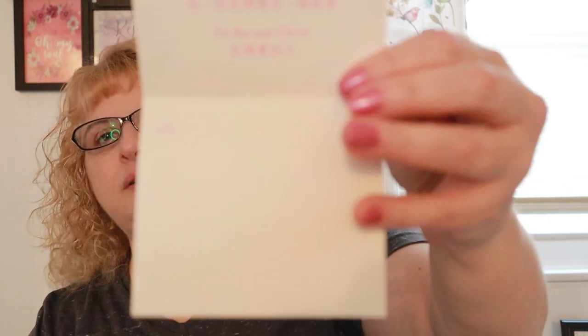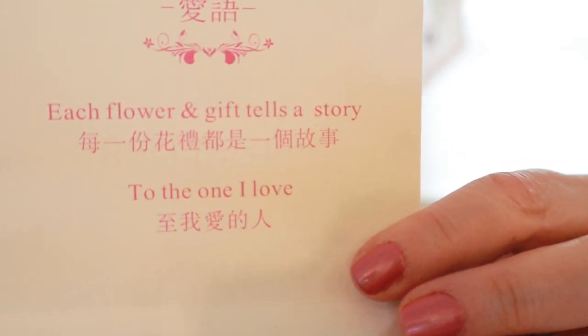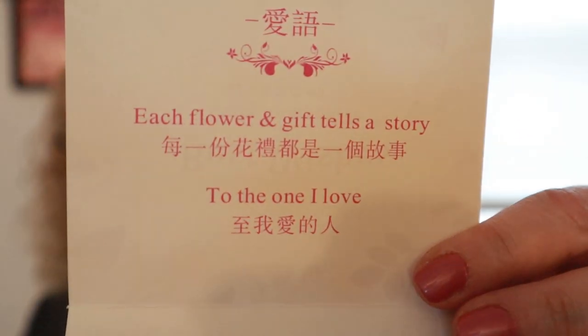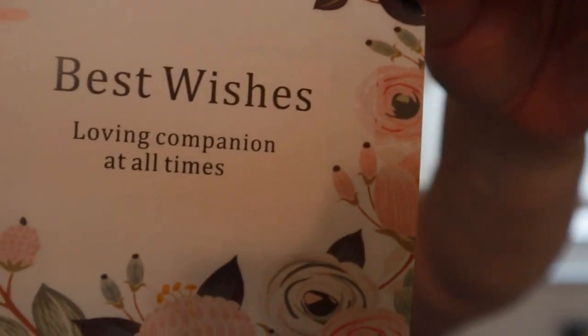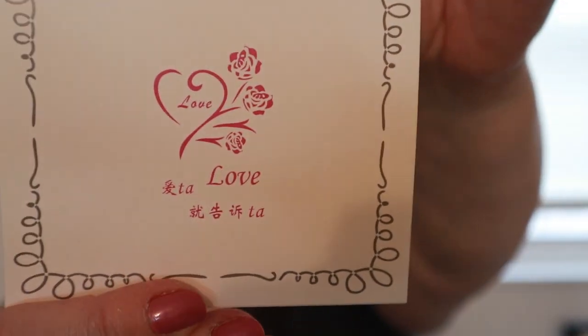I'm going to show you. It's got a little card here. Each flower and gift tells a story to the one I love. Get that in there so you guys can see it. And then the front of it has this. You don't have to use the card, obviously. On the back it says love.